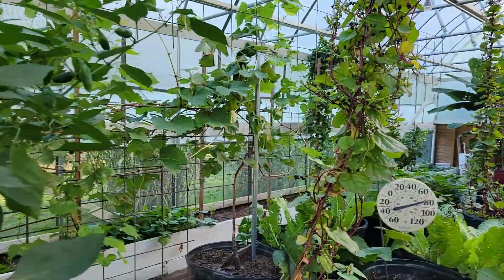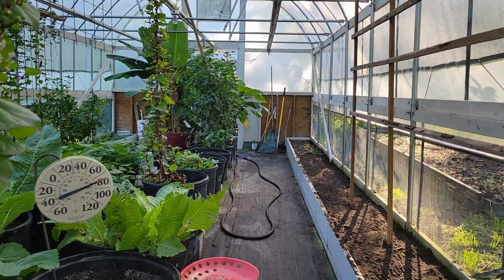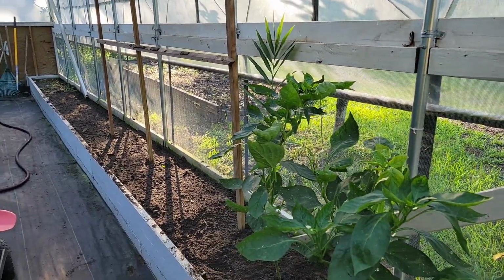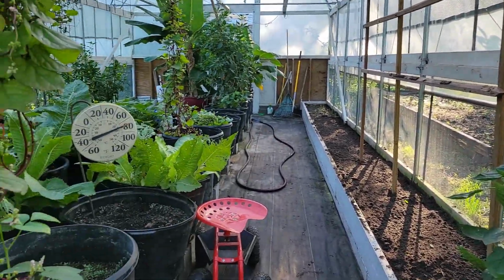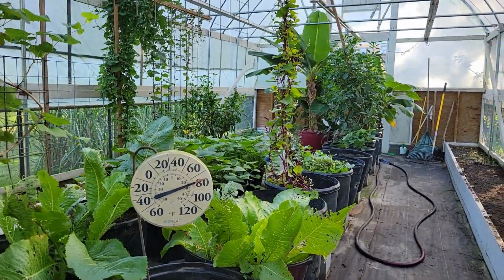So guys, come back and join us and see what goes on in both high tunnels, the Queen Dome, the King Dome. I got to get busy. I got this whole side to plant. It's fixing to get hot. It's already 80 degrees in here. I've got to turn the fans back on.